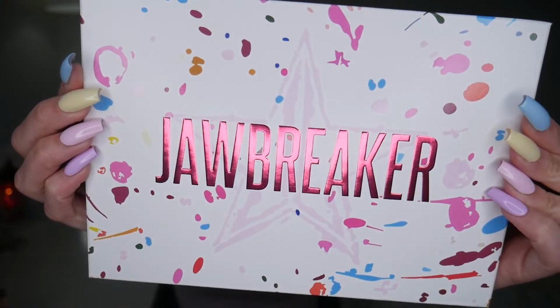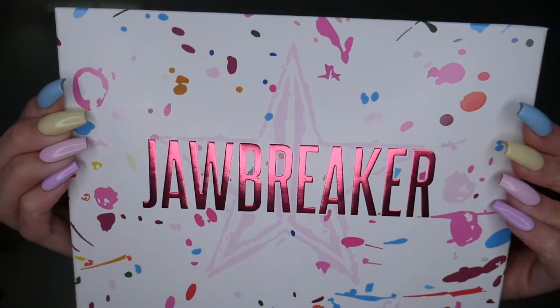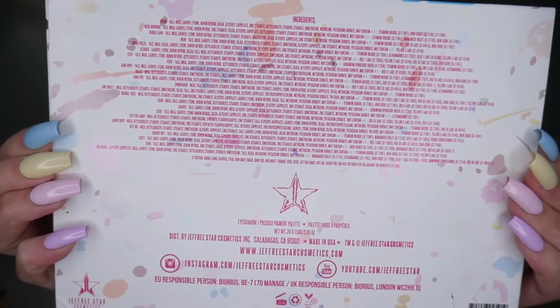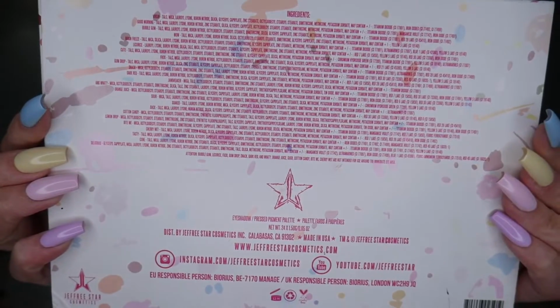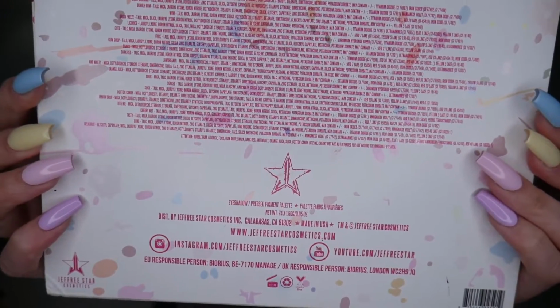So this is what the Jawbreaker palette looks like. This is just the carton. This is not the actual palette itself. And then on the back it has all of the ingredients, his logo, and all of his socials on the bottom. So this is what the actual palette looks like.